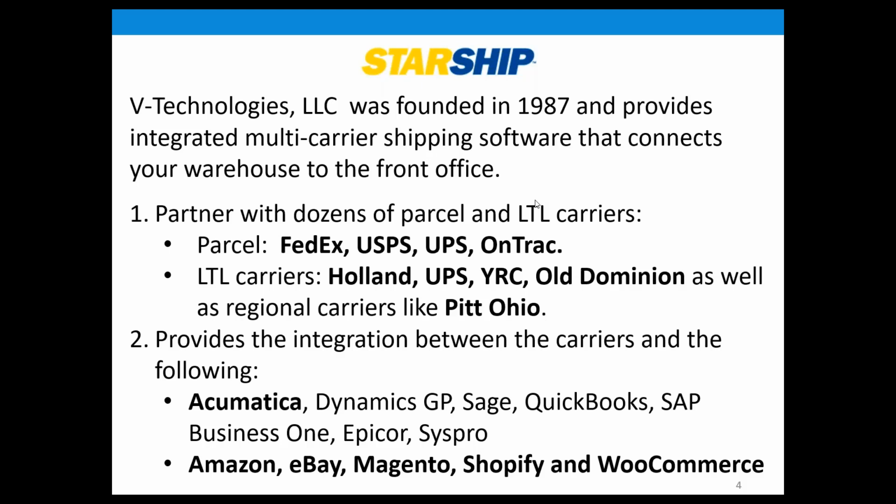And there's a very strong integration between those carrier interfaces within Starship for Acumatica, but not only Acumatica. They've been doing this for several years, decades, with Dynamics GP, the Sage ERPs, QuickBooks, SAP Business One, Epicor, SysPro, so more of the legacy systems. So their product is very mature, and they know the problems that shippers need to solve for. And so their product has evolved over time. They also have integrations with Amazon, eBay, Magento, Shopify, and WooCommerce.